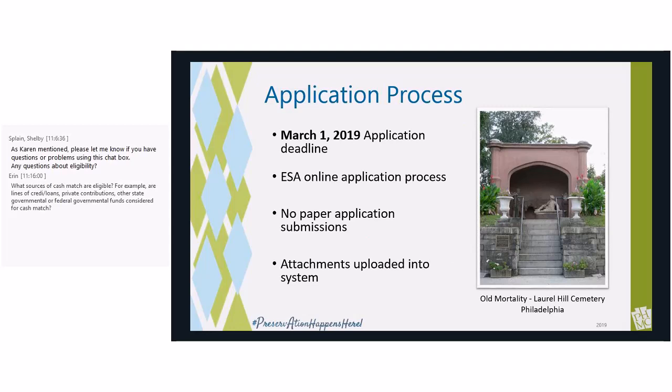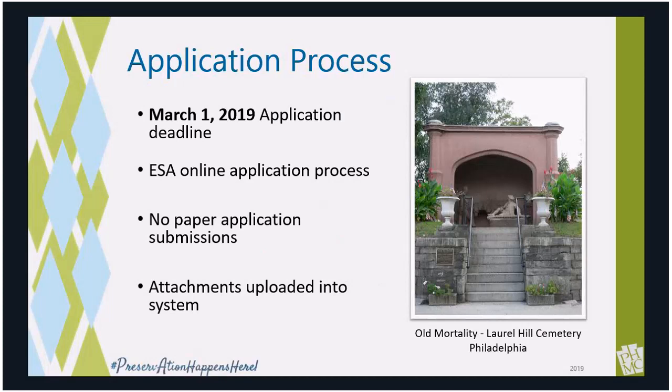The very nice thing about the system itself is it accepts uploads of attachments and supporting documentation. So all of our friends will be very happy to note that you no longer need to mail in those copious large boxes of applications for us for evaluation. We've been told this is an improved time saver for our applicants, and we're happy to help you make the application process as streamlined and as easy as possible for you.